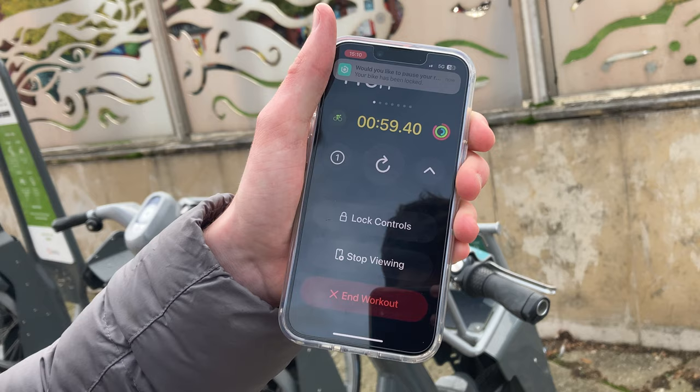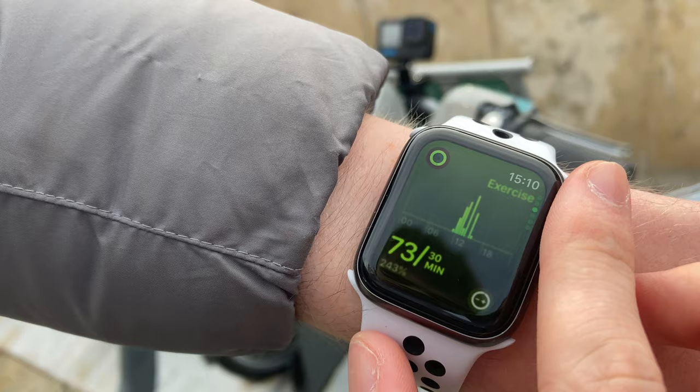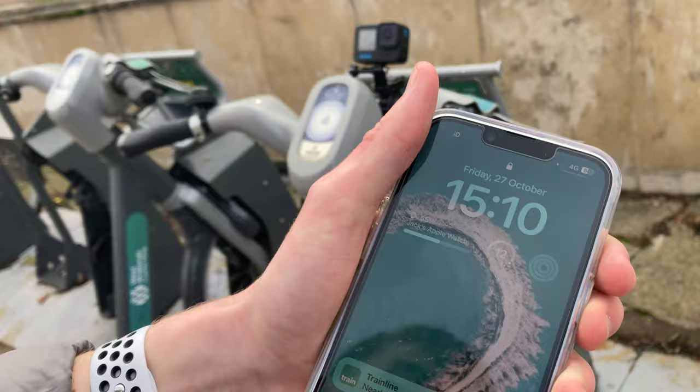What are we thinking? End workout. Here we go. Bosh. So much easier. And it's done it on the watch as well. So if I am to go and look at my past workouts. Okay, never mind. Apparently nothing's been recorded today. But usually it'd be located here, like on the normal things. But yeah. Hope you enjoyed. On to the next thing.